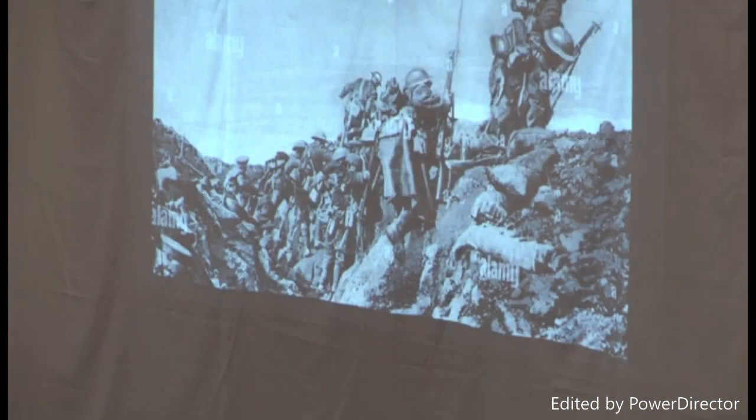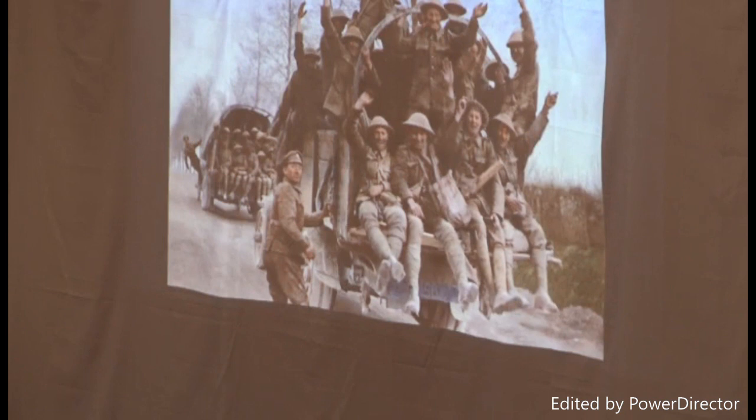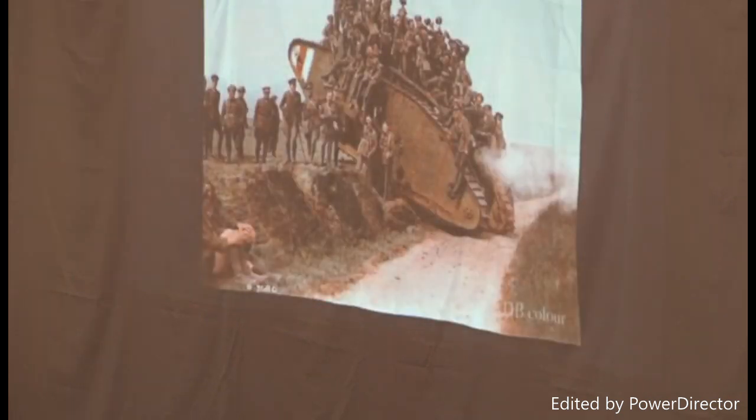This picture shows Canadians in a bunker on the Western Front underground. This shows troops leaving their trenches to attack. You see the Canadian helmets. This picture shows Canadian troops riding on trucks. And this picture shows Canadians riding on a tank.